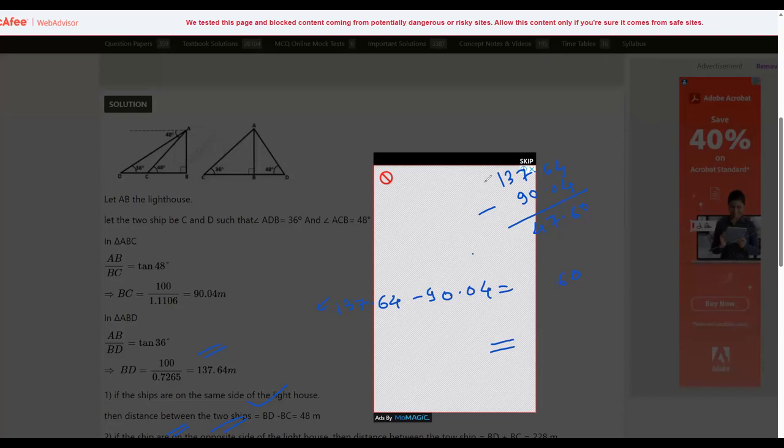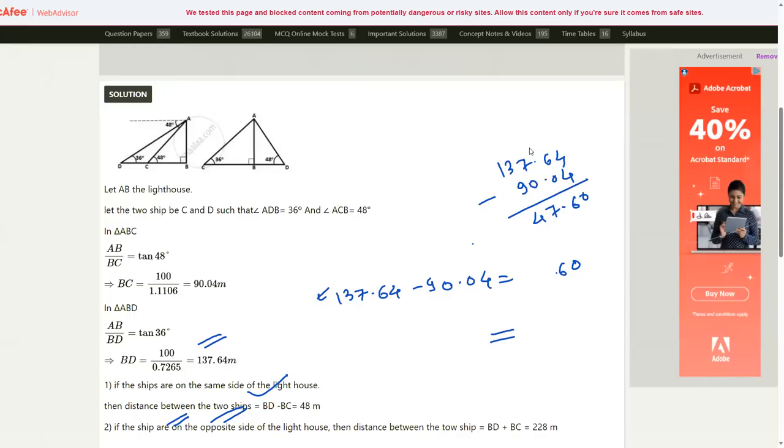What is the answer of the addition? It is 227.68. Correct. So we can round it off. So what will be the round off? 228. Correct.